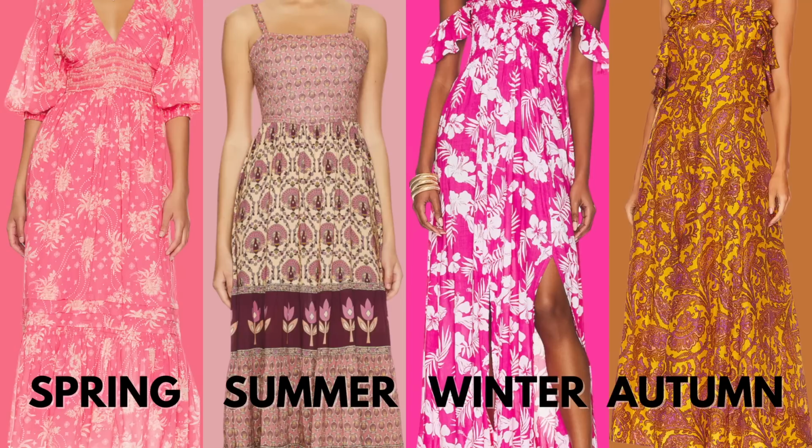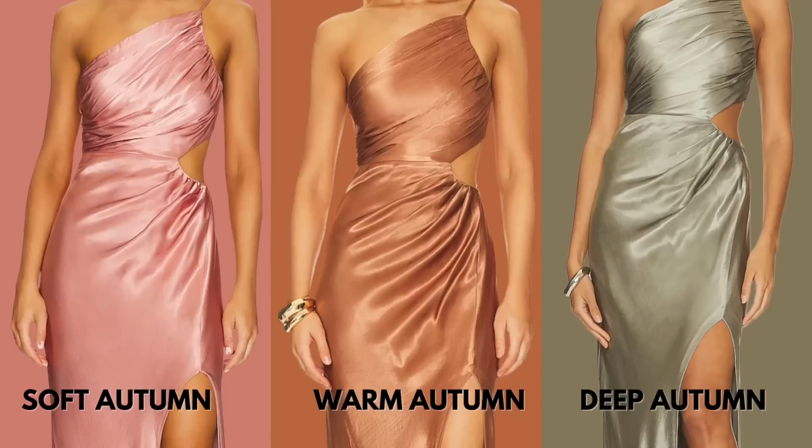Now, what happens when you divide up an autumn palette? In terms of an autumn palette, you have 3 divisions that make up the possibility of an autumn palette in the 12 palette system. If someone's an autumn, they can be a soft autumn, a warm autumn, or a deep autumn. And the 6 dominant characteristics help you divide up these subcategories of the 12 palette system.